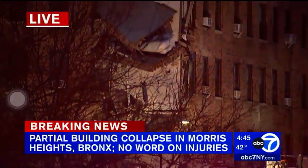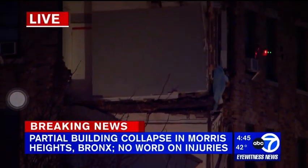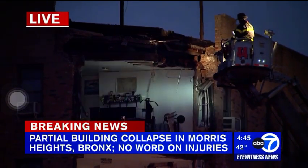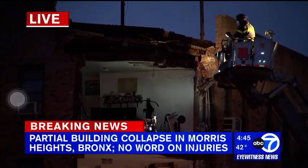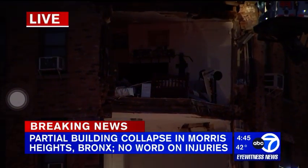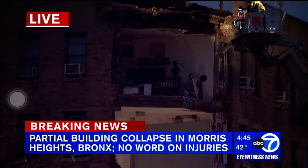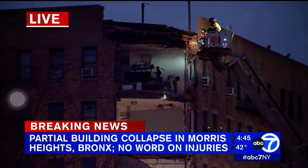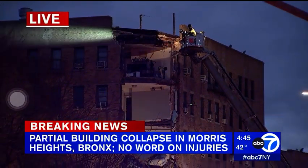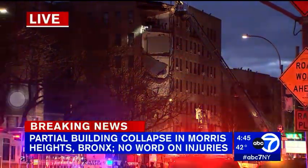And of course, there are also crews searching the rubble at the base. We can't see that from where we are. We're about a block away, but there are crews searching through the rubble that landed on the ground as well, looking for survivors. We have no reports of injured or survivors at this time, which shouldn't lead anybody to believe anything. We don't know exactly what's happening. We know it is an occupied building here in the Bronx, and that the fire department crews are here on the scene, searching through the rubble and through the building for any survivors.